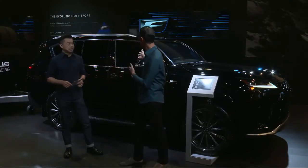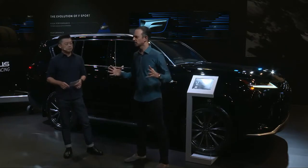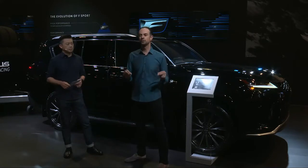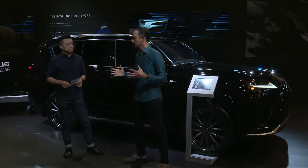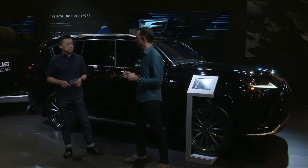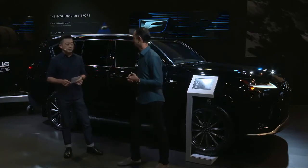Nice. On the interior, we also have unique F Sport designed seats that are designed to really cradle the driver. And it's a great combination with the F-Tune suspension, which really delivers on driving dynamics and gives the driver confidence with the input and the linear output that the vehicle has. So it really gives you a sense of performance. So we're really excited to have this vehicle in the lineup.